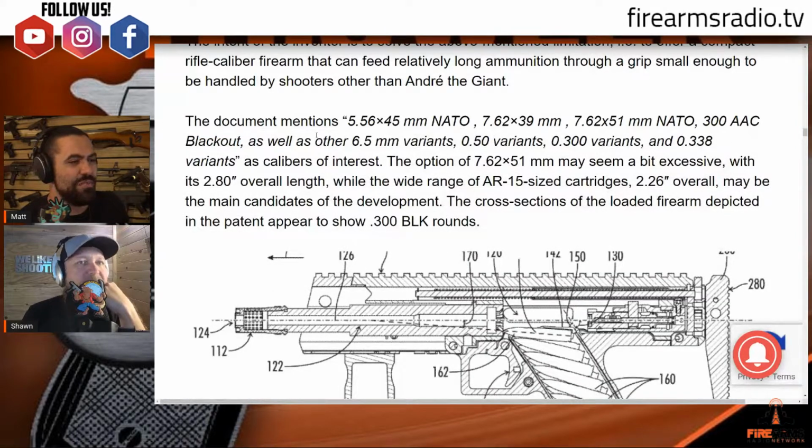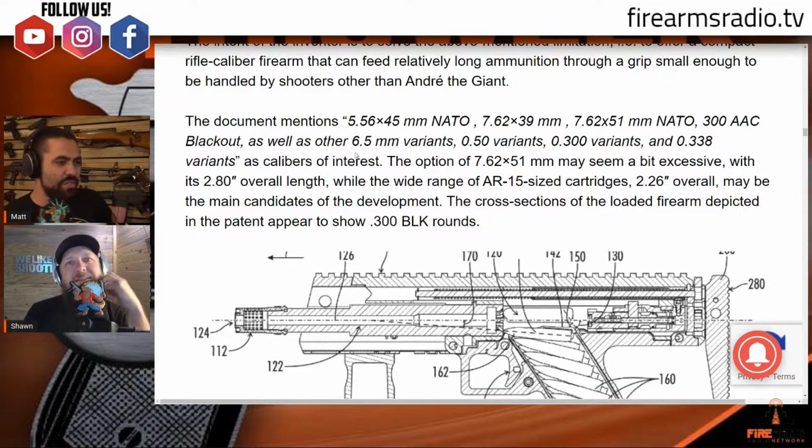The document mentions, oh God, well, this is just patent language. People do this to cover a broad range. So the document mentions 5.56, 7.62 by 39, 7.62 by 51 NATO, 300 blackout, as well as other 6.5 variants, 50 cal variants, 300 variants, and 338 variants as calibers of interest. Well, that should cover it all.